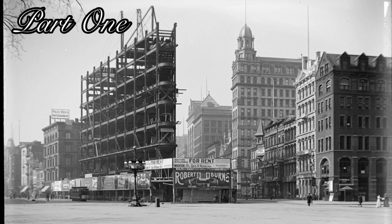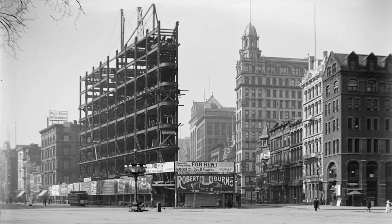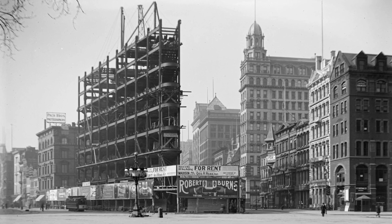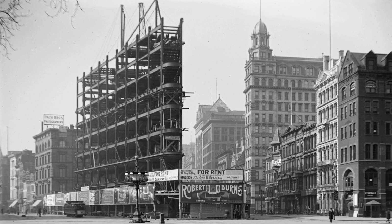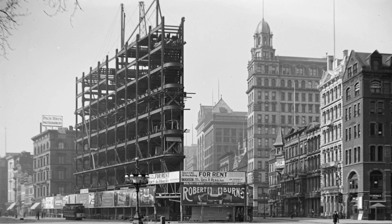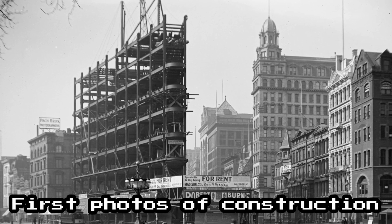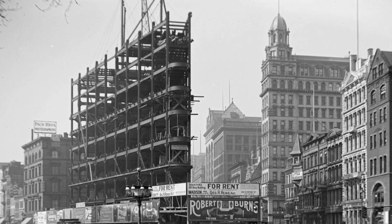And I felt I needed to make two parts because there really are two parts to this story. There is the one that you can find common, which is really the lowest level picture you can find of construction. And these are said to be some of the first photos of construction for the Fuller Building.